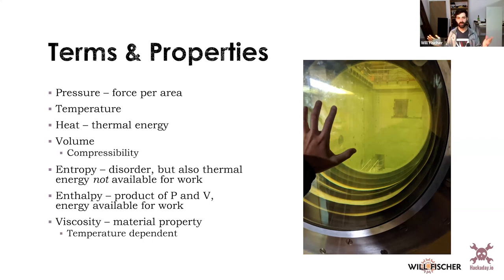But if you're designing a power plant, which, gosh, I sure hope you at home hobbyists are thinking about, then you'll use a lot of enthalpy. Otherwise, in your day-to-day applications, you may not use it all that much. Viscosity is a really important one.